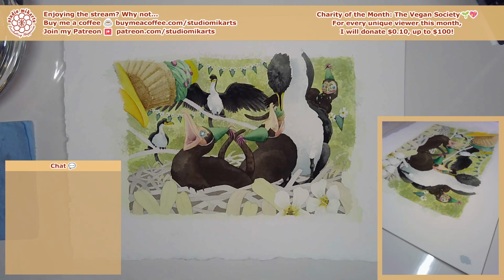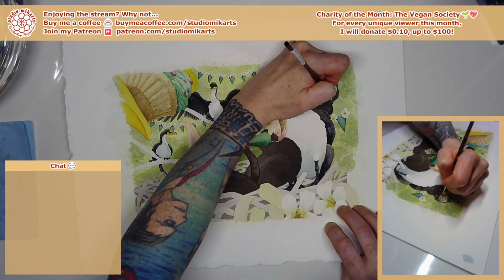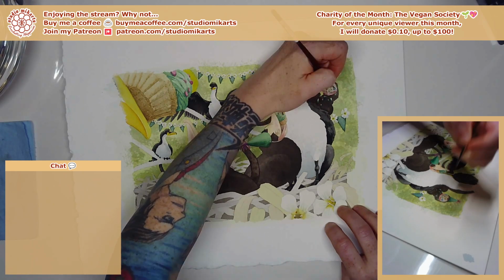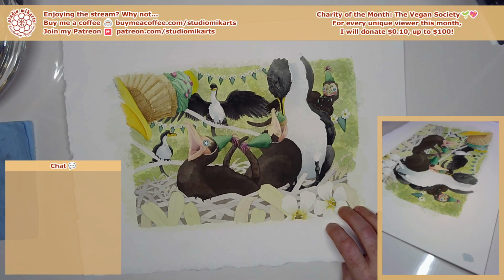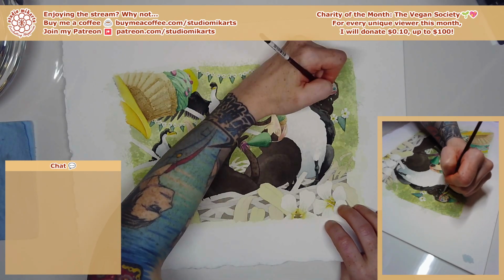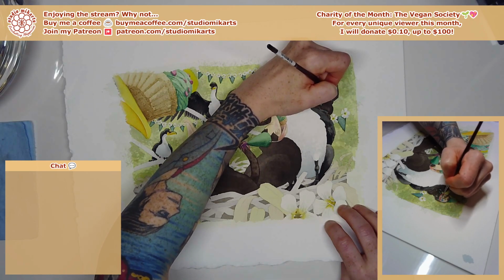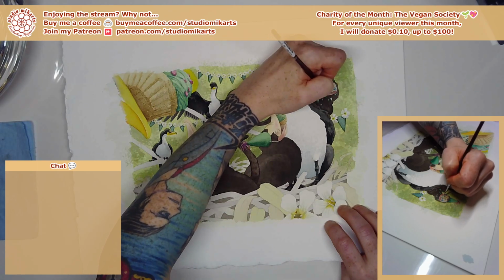I'm going to add a little bit more on this farther back baby. Give a little bit more definition to the beak where it's closed. Oh, gotta push my brush so that it goes into more of a point. It was a little too flat. That's better.